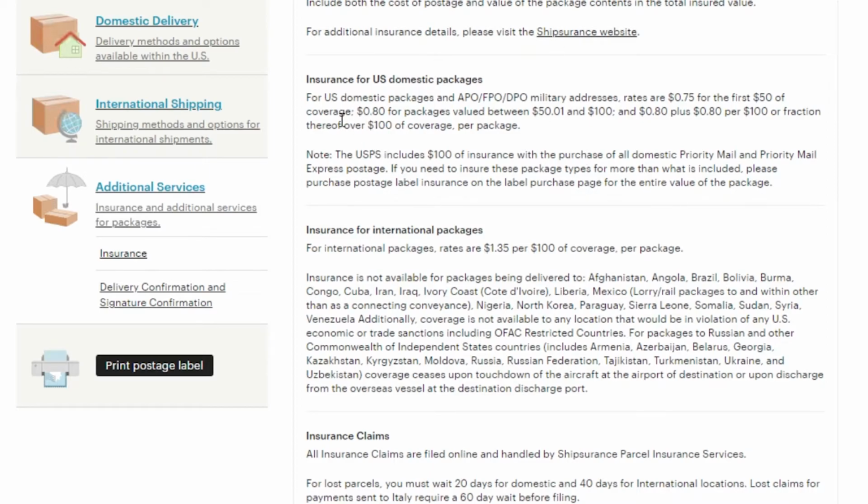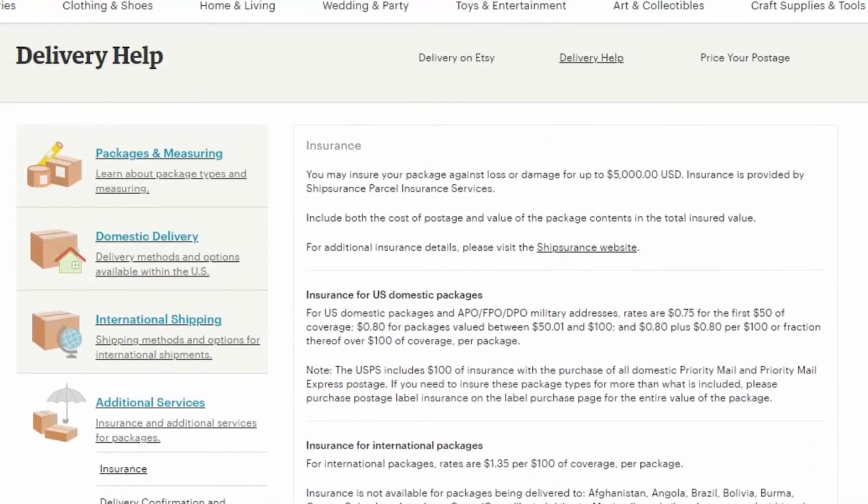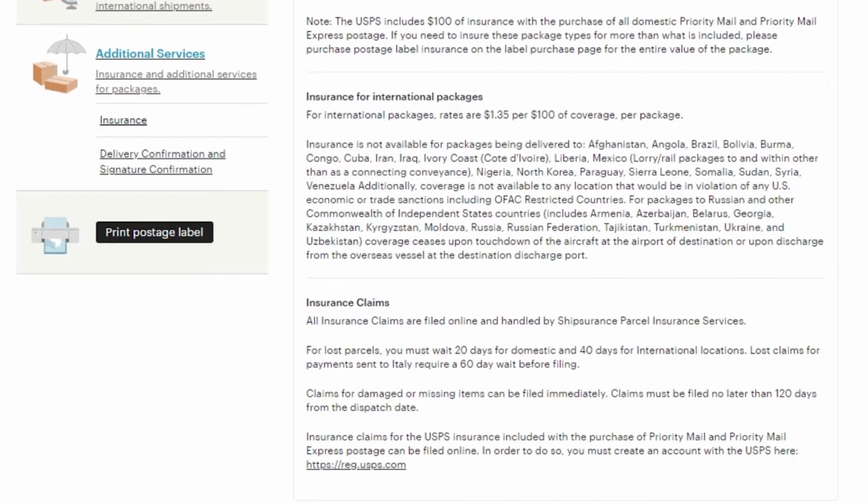For example, the coverage for packages valued between 50 to 100 is 0.80, and 0.80 plus 0.80 per 100 or fraction thereof over 100 of coverage per package. So it's written right here, so you can go ahead and check. And if the insurance is not available in some of the countries, then these countries are given right here. You can check them out as well. So yeah, go ahead and check these details before starting your shipping store on Etsy, because it will really help you. And then there is this print postage label option where you can actually print your postage label.